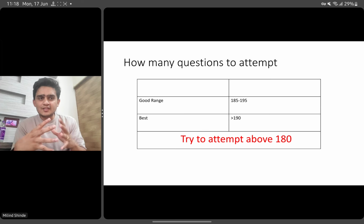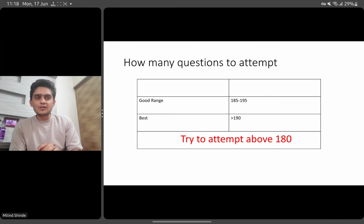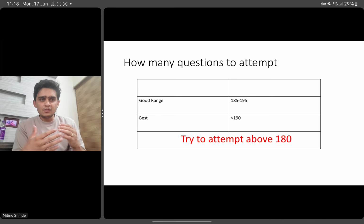A lot of students found it easy, maybe not very easy as I said, but it was easy for a lot of students. So there was a clustering of the ranks. So it depends. The better you attempt, it will be better for you. The best attempt I will always say is more than 190, but don't push.